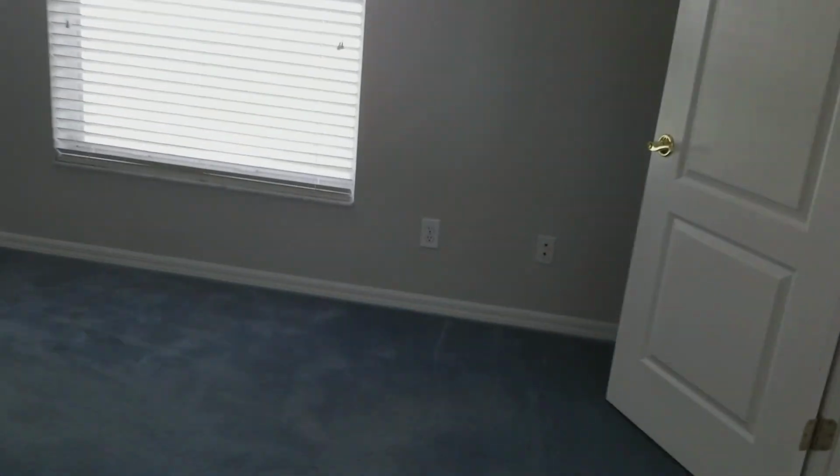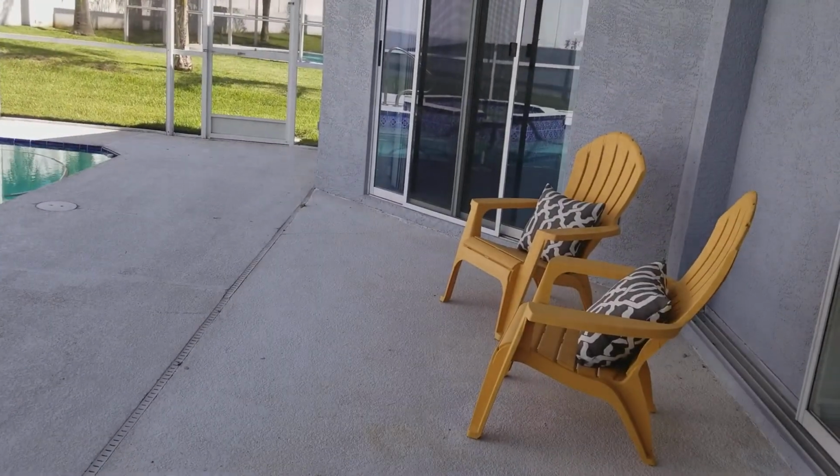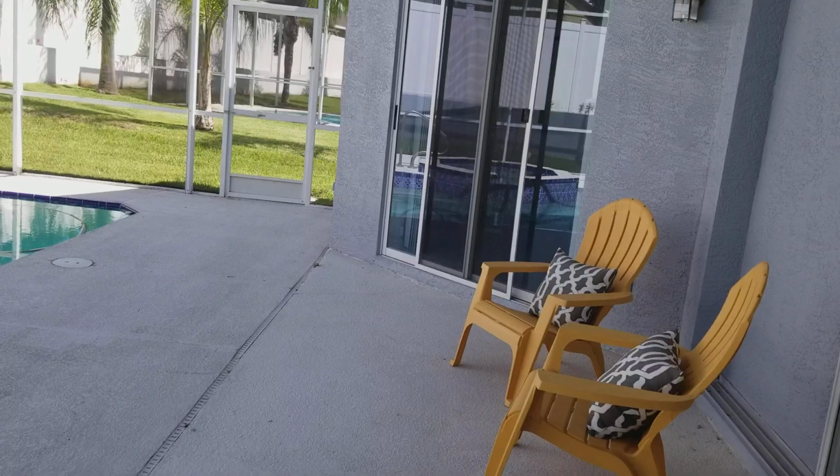Take a quick look at this. Another linen closet. All right, let's take a look at the outside. They do have the AC on in here, so everything is nice and temperature controlled. This door was unlocked. I'm sure the seller would be ballistic if they knew someone had not secured the house.